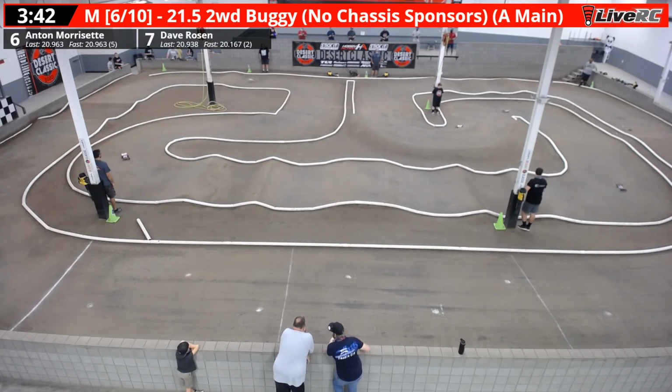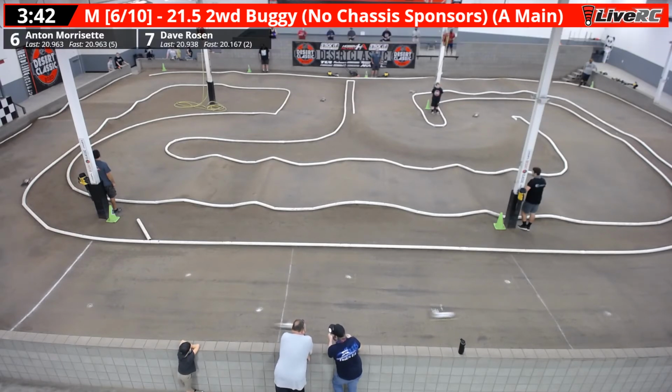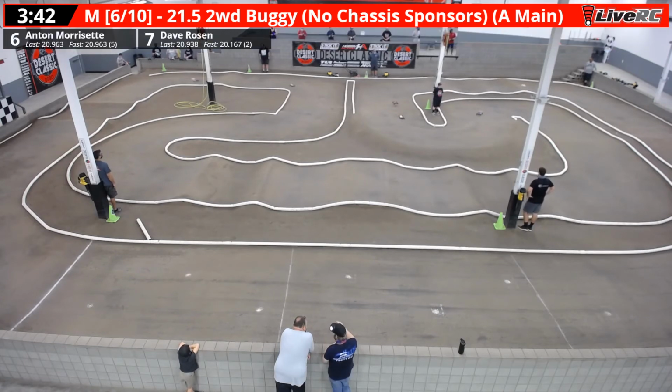Nick, you got a pretty sizable lead, so make your passes clean or just kind of hang back and let them battle. Your choice. Second is going to be Fout off the end of the straightaway. There's Anthony into 3. Rowan and Fiera 4th and 5th. Bayette in command with 55 seconds to go. Watch back straightaway. It is clear. There's Fout coming down the back straightaway.